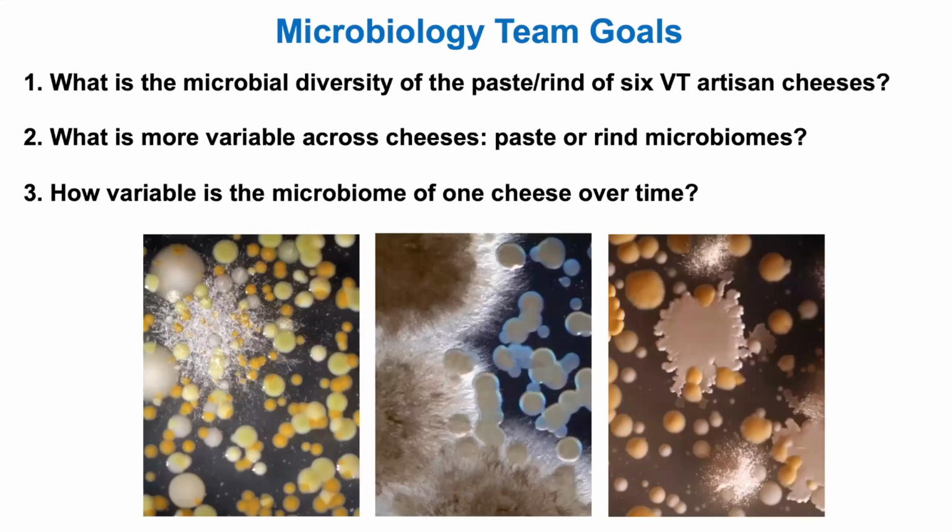So some of our goals for this project to study these Vermont artisan cheeses were to do the following. One was to understand the microbial diversity of the paste and rind of these 6 cheeses made in New England. Just to understand what is the paste diversity, what is the rind diversity, and how is that structured across these different cheeses. And these are cheeses that are made in 2 different places with different processes. So we wanted to understand how that affected the microbiomes.